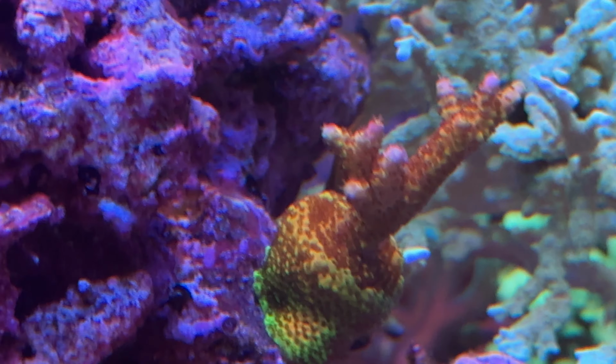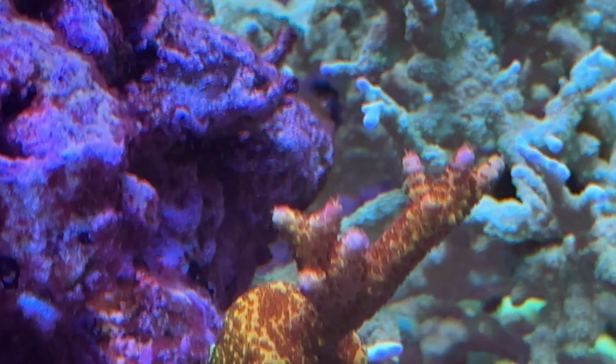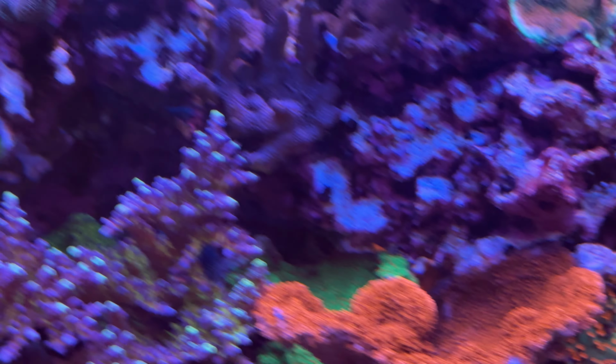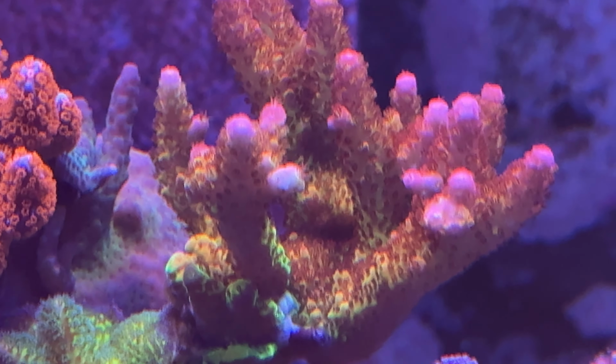Same thing with this one here. Let me zoom in on this one. You see all the little white tips on there growing out? A lot of this growth is new on these pieces that I'm zooming in on. It's new growth, so it's not something that's been in there, but I've noticed it.